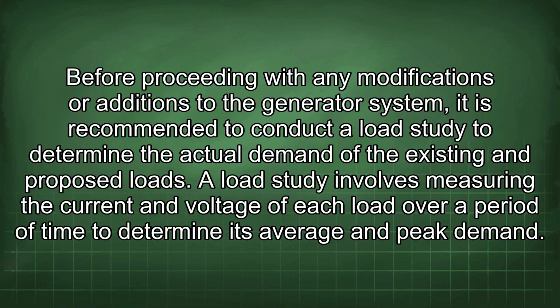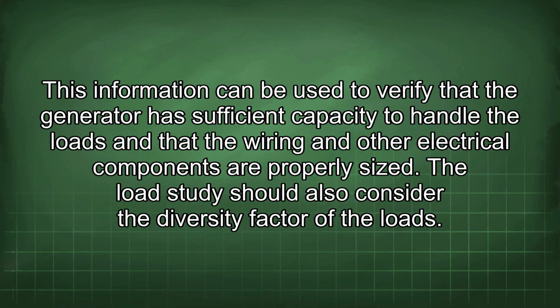Before proceeding with any modifications or additions to the generator system, it is recommended to conduct a load study to determine the actual demand of the existing and proposed loads. A load study involves measuring the current and voltage of each load over a period of time to determine its average and peak demand. This information can be used to verify that the generator has sufficient capacity to handle the loads and that the wiring and other electrical components are properly sized.